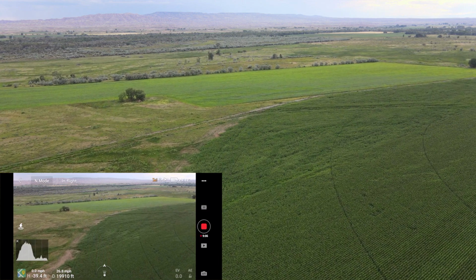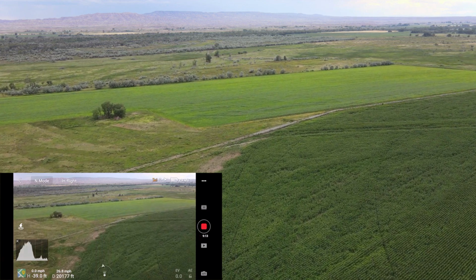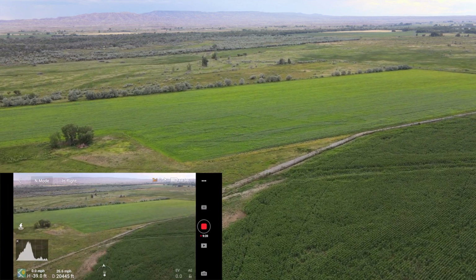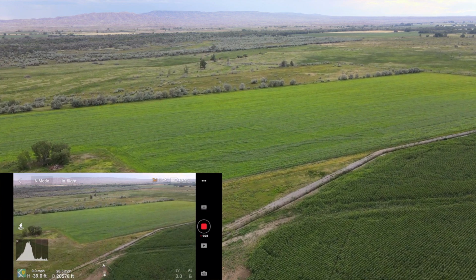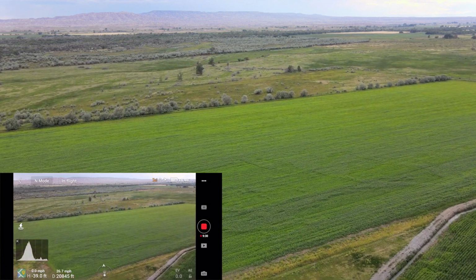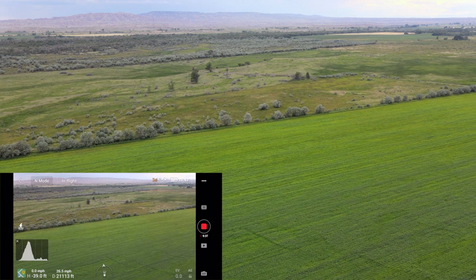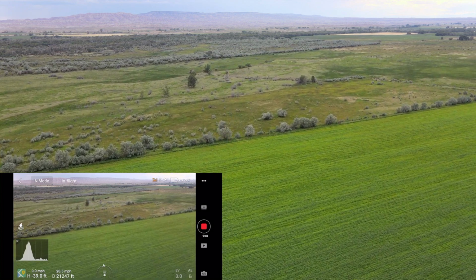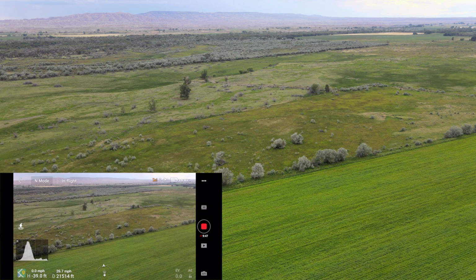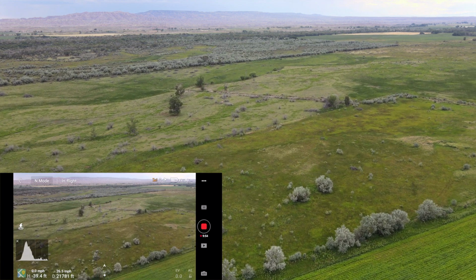So everything seems to be going fairly well. My signal's back down to 3 bars, which as long as that holds, I'm good. It's been about a 9-minute flight so far. We're getting out of the farmland, and the trees up there in the distance, below Tapman Mountain, is actually the Grable River. And when we cross that Grable River, we're really close.